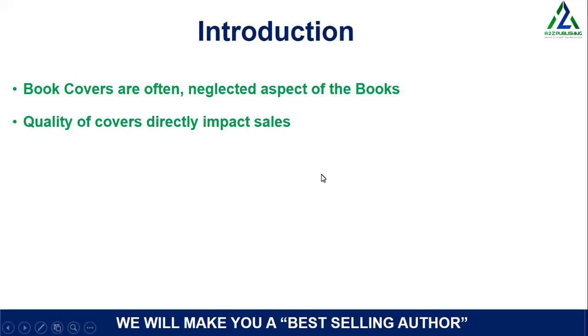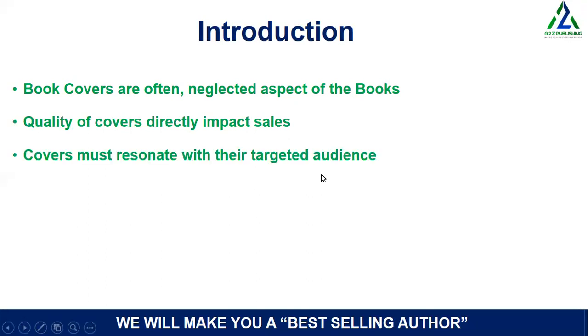There is also a very important distinction between different genres of books, and their covers must follow some laid out principles for those genres. Because at first glance, the audience should come to know what sort of book this is and whether they are interested or not. Because attention span is very less, so you have to make your mark in very few seconds.